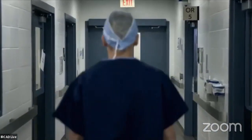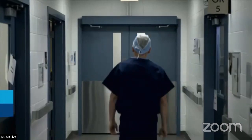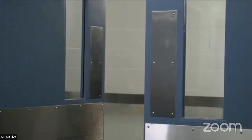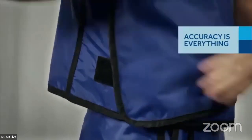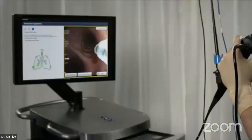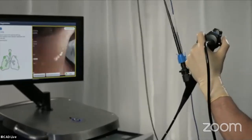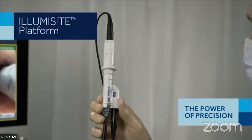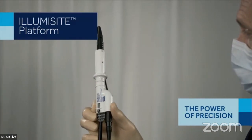Reliance on a static image in a dynamic environment can make nodule biopsies using lung navigation technology challenging. You need confidence throughout the procedure to know where you're at and that you're on target. Introducing Illumisight, the first system that puts the power of precision in your hands.